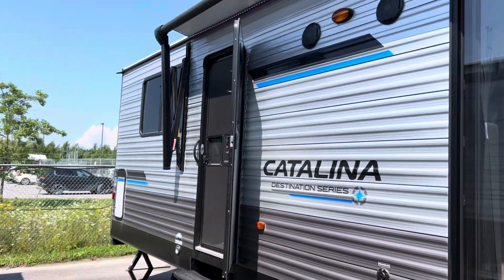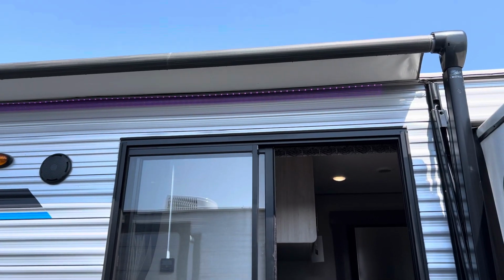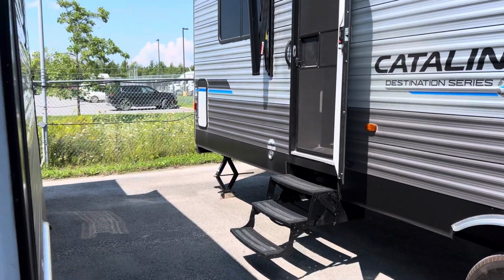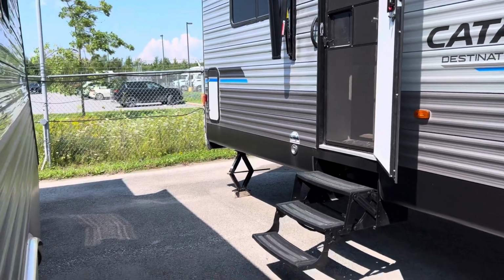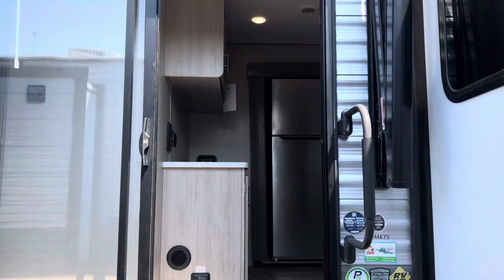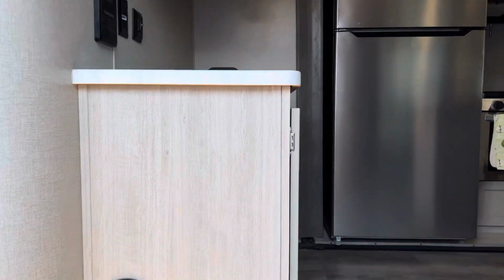We'll start here on the outside with the two marine speakers. Nice big powered awning with the LED light strip. As you can see, you can change all the colors. Pretty cool. Everybody likes that. And then you have a second door here to the bedroom, also to a spot here for dogs, cats. And then we have the 4 stabilizer jacks, a spot here for a TV outside. Nice, beautiful, big patio door, bringing in a lot of natural light. Also the easy grab handle, getting inside the trailer.